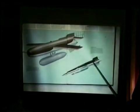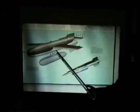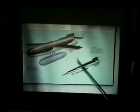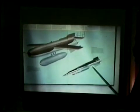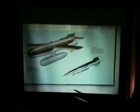A whole family of Exocet type missiles, air-to-ship missiles, the Henschel. This is subsonic, this is a supersonic rocket. Extremely advanced designs. I mean, it took the Americans 20, 30 years to regurgitate what the Germans had.